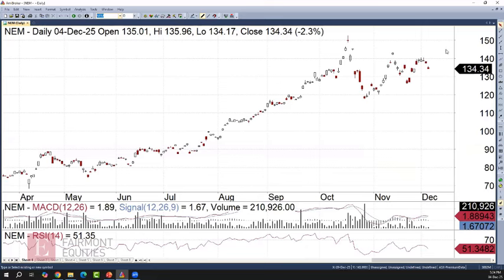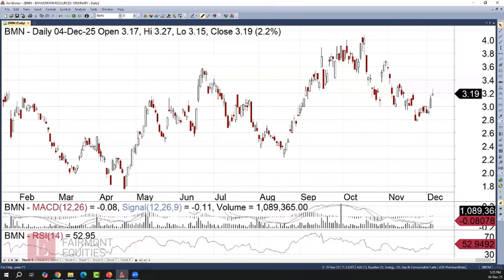Question on Bannerman, that's a uranium stock. So I don't know what that line's doing there. I've noticed that this move here is equal to this move. It pulled back just under the 61.8% Fib, and bounced. Yeah, that's a buy.